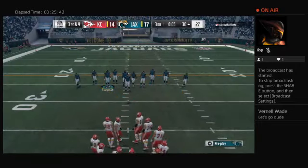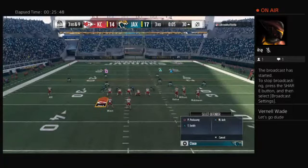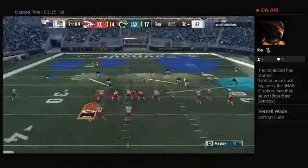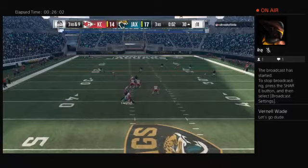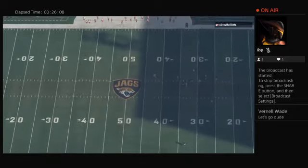So they've been unable to capitalize on a great field position as of yet. Here's 3rd and 9. Out of the gun, Smith. And he is going to be taken down. And that should be the final play of this third quarter.